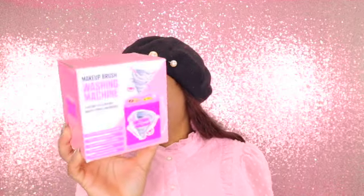This was kind of cool. It's a makeup brush washing machine. Look at that. You guys ever heard of a makeup brush washing machine? Actually, I did see a video on it, but I'm curious to see the hype on this. So your girl is going to have to test this stuff out and see if it truly works. While they tape this box up. All sides are taped up.